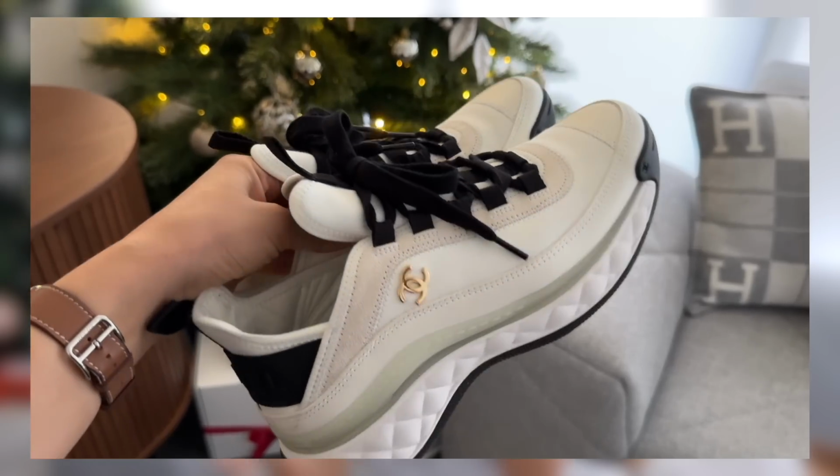And the price point too, these were going for 240 Australian dollars, which is a fraction of the cost of those Hermes sneakers. I just didn't want to spend another 4-figure amount on a pair of sneakers. I really don't think I'm gonna buy more high-end designer sneakers anytime soon, because I do have a few pairs, and you guys know that I also have that Chanel pair that I don't even wear.